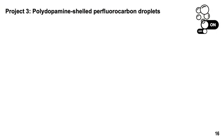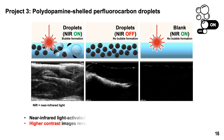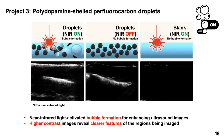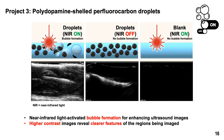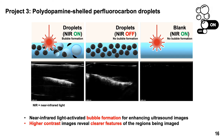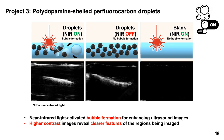Comparing the droplets with no near-infrared light exposure and the blank with near-infrared light on, we cannot see any increase in the contrast in the ultrasound images, since there are no bubbles forming. However, applying near-infrared as an on-switch system causes microbubble formation from the droplets and causes enhancement in the ultrasound contrast, revealing the features in these images.